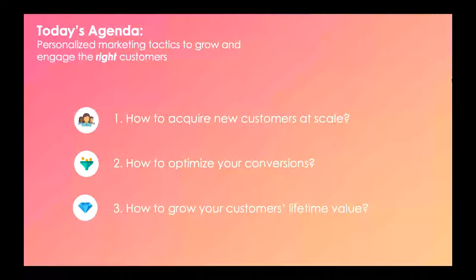For Hitwise, personalization marketing is about growing and engaging with the right customers. So what does this entail? In this session, I'll walk through simple examples covering how to acquire more of the right customers, how to optimize at the point of sale, and how to grow the lifetime value of your customers.